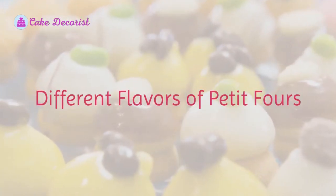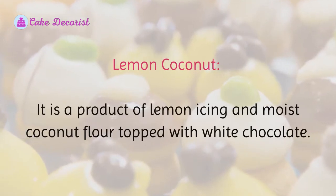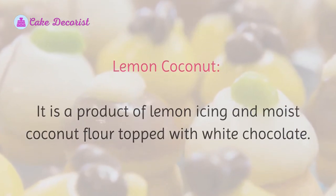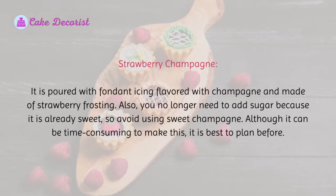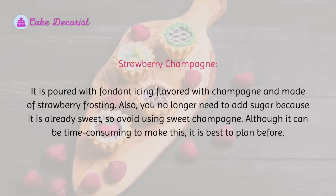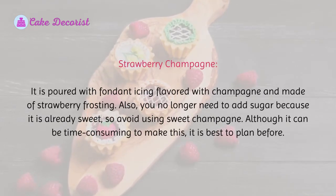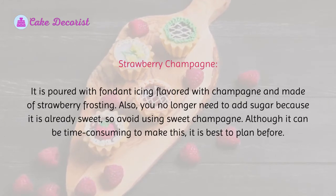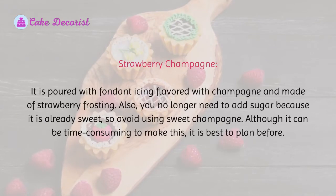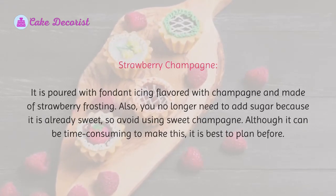Different flavors of petit fours. Lemon coconut. It is a product of lemon icing and moist coconut flour topped with white chocolate. Strawberry champagne. It is poured with fondant icing flavored with champagne and made of strawberry frosting. Also, you no longer need to add sugar because it is already sweet, so avoid using sweet champagne. Although it can be time-consuming to make this, it is best to plan before.